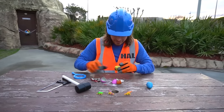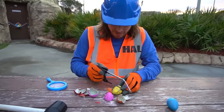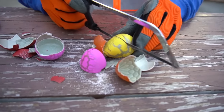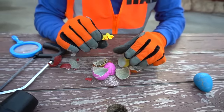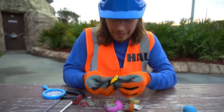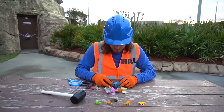Got another one here. We'll saw this one. Yellow, we'll get in there. Let's see. Couple of little strokes of that. There we go. Let's see what we got. Oh, look. Oh, that's like a little lizard guy. He's really, really cool. And he's bright and orange. Yeah, he's awesome. And one last one.